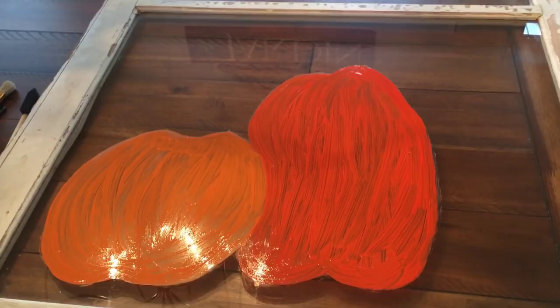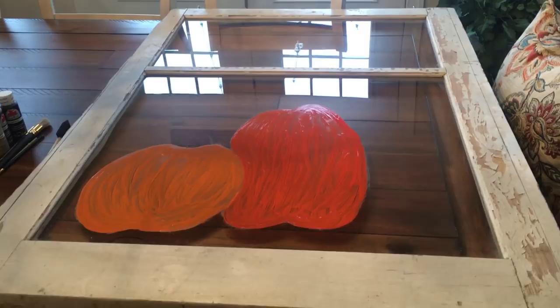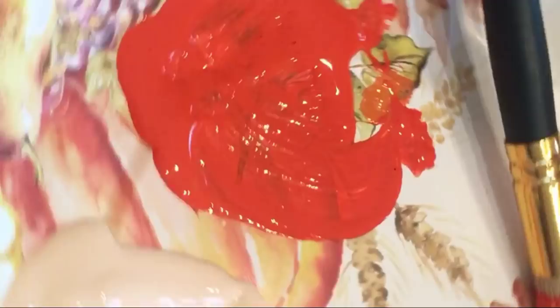I'm still thinking what I want to paint up top. But I think this is an adorable idea. What do y'all think? Now I'm going to do a white pumpkin.